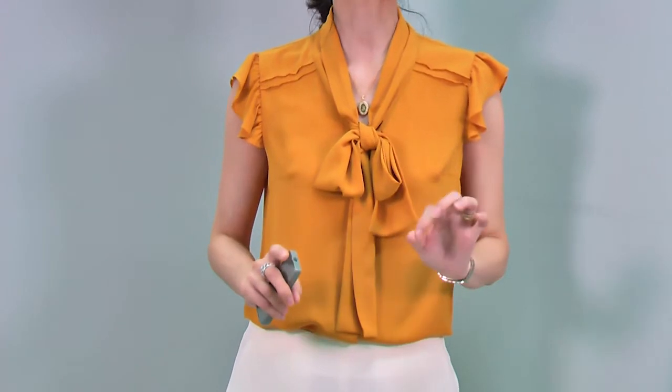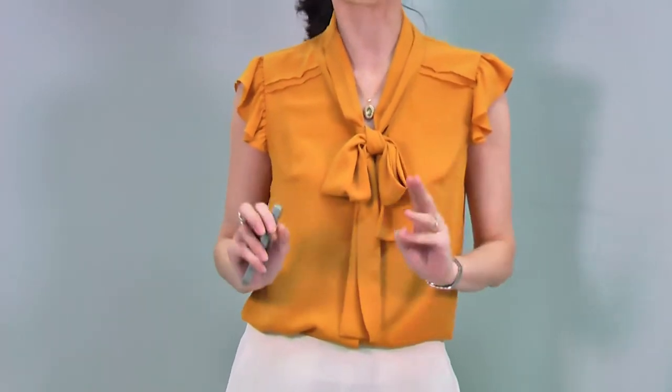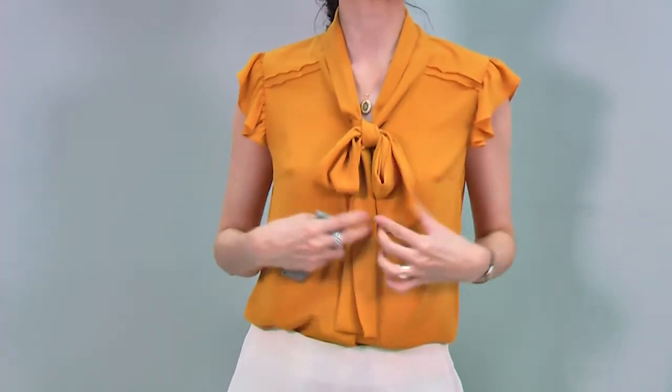Hi everyone, for this week's collection, I will start with this lovely look. This blouse is simply lovely. The design, fabric, little details, everything so feminine and lovely. You can see it has this classic bow neckline, so I make a big bow like this, really lovely look.